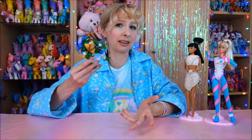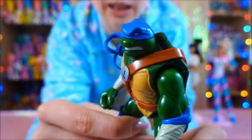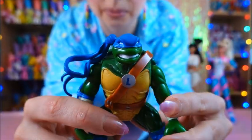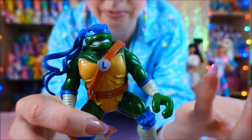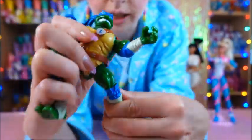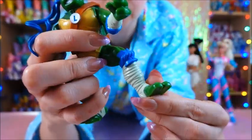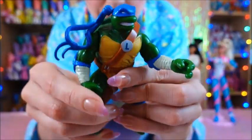A lot of people who collect vintage turtles don't like the Next Mutations ones, but it's actually pretty cool looking. I mean, it looks different. The heads are definitely smaller. The faces are not as cartoony or big and funny, more serious maybe. And also they feel very different. They have quite good articulation, but they feel very rubbery, even more rubbery than the movie turtles. Quite good feeling, to be honest.